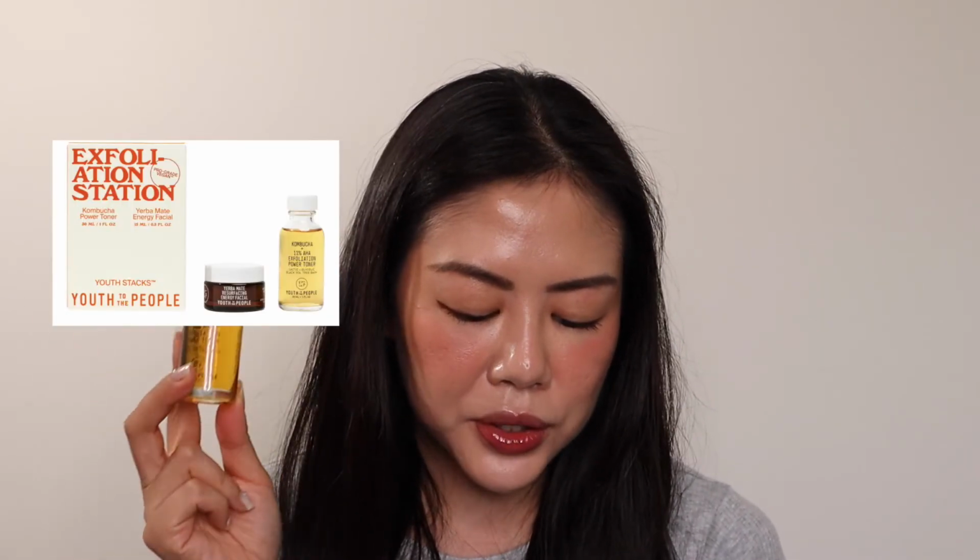So if you guys are wanting to try this product out, it also comes in two sets. It also comes in that same set with the Resurfacing Energy Facial, which is, that set retails for $44. You can also find it in the Dullness Skincare set, which also retails for $44.